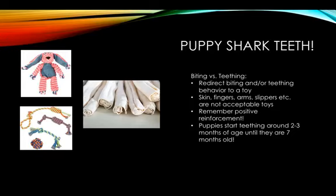A lot of other dogs have a higher pain threshold, so when puppies are playing with each other, it's way different than when they're playing with us. So, positive reinforcement: you want to praise the good, ignore the bad, and just redirect them.